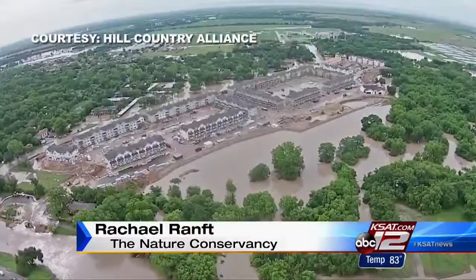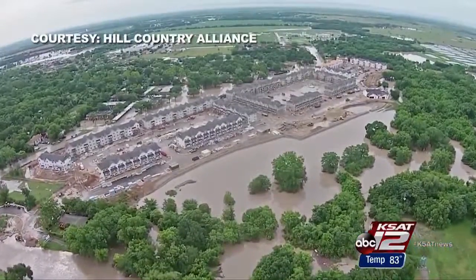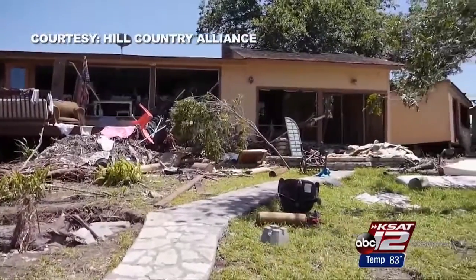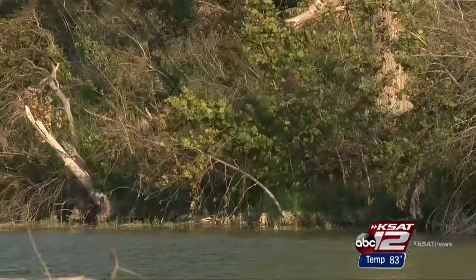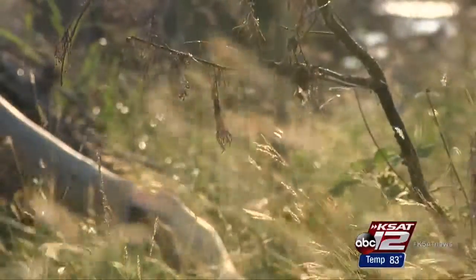We have all of this development happening, which means more houses, more driveways, more roads, and all of that pavement sheds water off of the land, which means it's getting into the river faster, it's moving faster. Prevention can begin by treating properties along the river as natural areas instead of well-manicured yards.